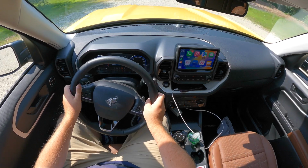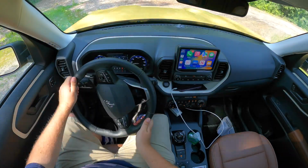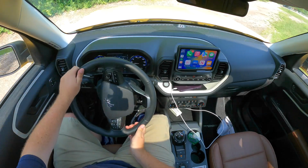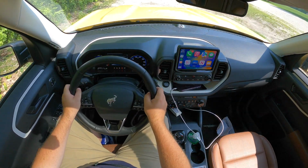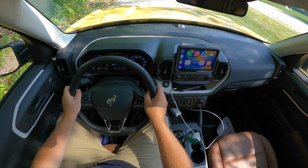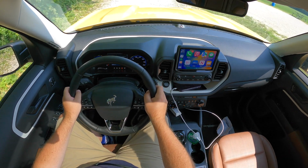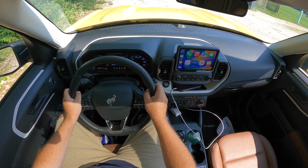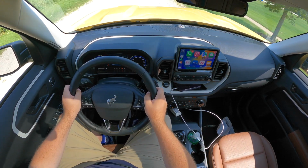So how does it feel to actually drive the Ford Bronco Sport Heritage Edition? Well, it actually is a very nice driving experience. The first thing that caught me off guard in a good way was the sound. I know I'm talking quite loud, but cruising around, the engine is quiet, the cabin is pretty quiet for the caliber of vehicle it is. This isn't a Rolls Royce, and so this amount of noise is actually very healthy and normal.